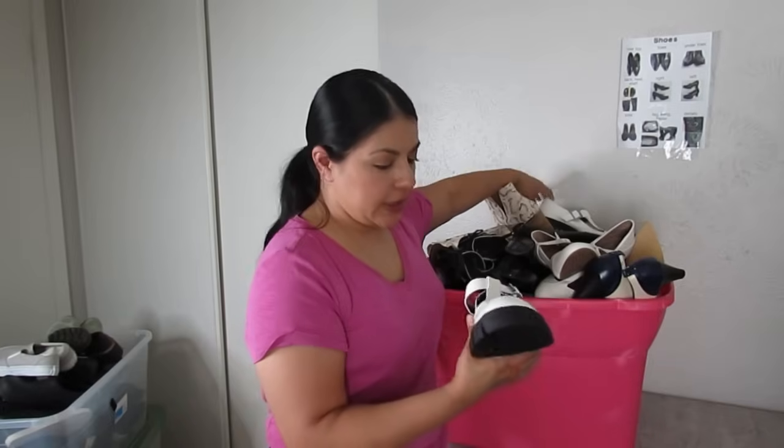Let's start with these Madden Girl shoes. These are by Steve Madden. Steve Madden has lots of sublines and I pick all of them up, but mostly I try to make sure they are good trendy style. When it's just Steve Madden, those I can get away with just getting their classics, Western boots, things like that. But with Madden Girl and other Madden sub brands, there has to be other factors to it in order for me to pick them up.